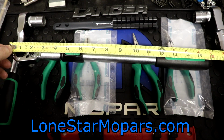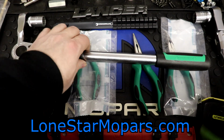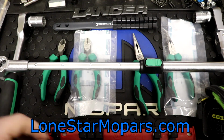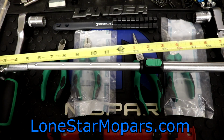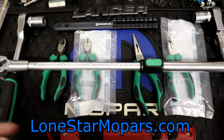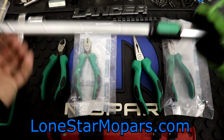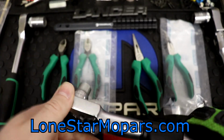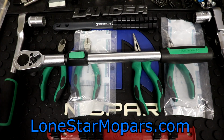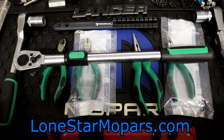Just real quick, we'll do a simple one end to end, roughly 16 inches. And full extension. Again, I know I can't fit that in the frame for you. You'll just have to take my word for it. We're at 24 and a half. If you want to be technical, it'd be a little longer than 16 and a little longer than 24 and a half, but 16 to 24 inches. Which is great. I find 20 to 24 inches is a really good length for a breaker bar, so we now have this to throw in and add to the gauntlet.